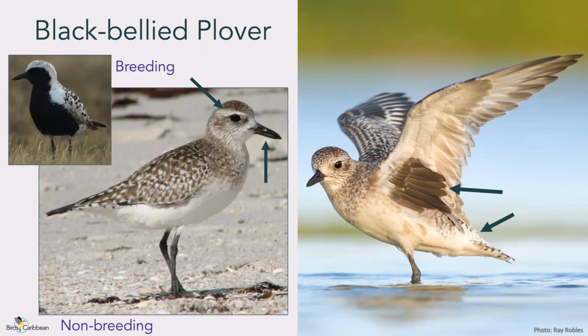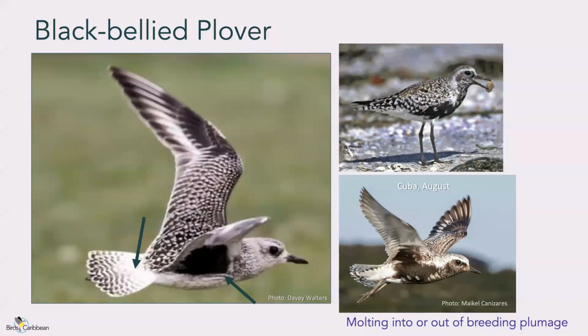If you see them in flight or when they raise their wings, they will have this black patch right under the wing. And that's very, very distinctive for black-bellied plover. And they also have a light colored rump. So if you see them in flight, you can look for that very dark underwing patch. And here's a couple more photos where you can really see that dark underwing patch and that light colored rump. And on the lower right, we can see a bird that's still molting. It has quite a bit of dark from the belly still with it.